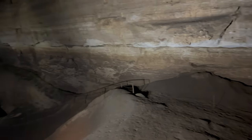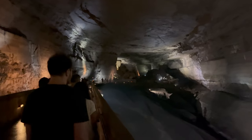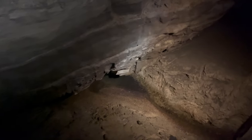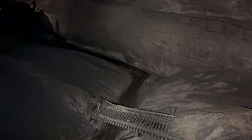Over there is the old path through where the river runs. And the old bridge for the Jeep is down below here. And we are on the new bridge, which is a whole lot easier. And you can see the river running right down here. It goes under the bridge and comes out over here, and goes off that way towards the entrance of the cave.